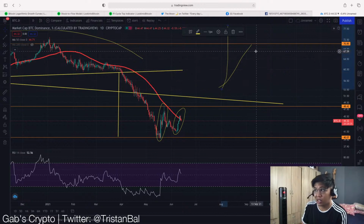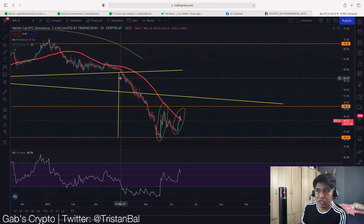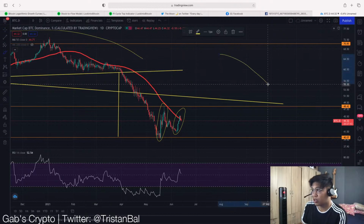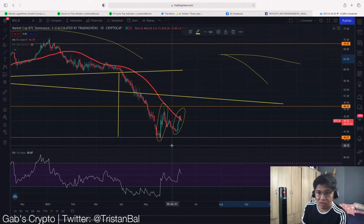And then si Bitcoin is hindi ganun kataas. Kaya napansin nyo ng altcoin seasons, diba? Halos lahat ng coins tumataas ng sobrang lakas dahil babagsak ang dominance, kaya mas mataas ang kanyang increase. Ngayon, ano naman mangyayari kung bumagsak si Bitcoin during a downward trend ng dominance? So, pag bumagsak si Bitcoin, tapos bumagsak ang kanyang dominance, ang mangyayari is si altcoins, ganito ang movement niya. Konti lang yung kanyang dump, unlike kay Bitcoin na mas malakas. So, that is in the case of a falling dominance.